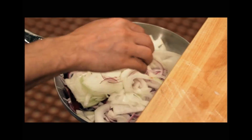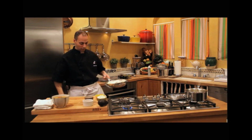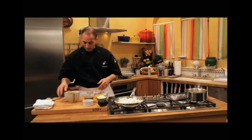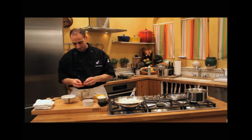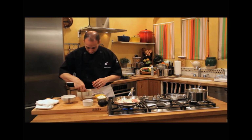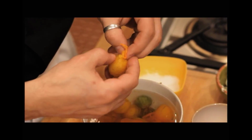I love this dish. This is like an incredible dish. And don't be scared to put even more extra virgin olive oil in there if you need to. While that's happening, we're going to take our tomatoes. Very gently take your tomatoes, and you can see that you're taking off the skin. And that's what you're left with. Take our other tomatoes now. Just take the skin off very gently.